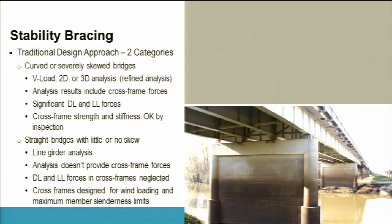It doesn't really evaluate the interaction of that girder with the rest of the structural steel framing system. So that line girder analysis isn't going to give you any cross frame results. And that's okay. Typically in these simpler structures, the dead load and live load forces in the cross frames are fairly small and can be neglected. And that's why AASHTO doesn't require you to use a refined analysis for these simpler bridges in the first place.